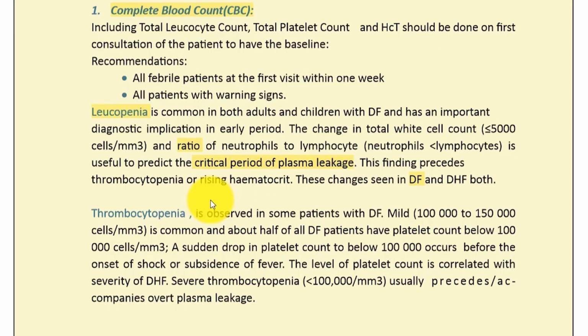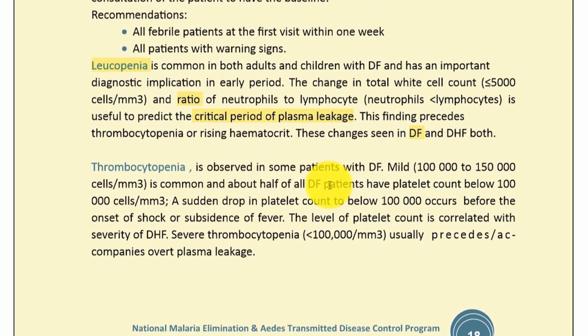Thrombocytopenia is a feature observed in dengue fever; mild, 1 lakh to 1,50,000, is common. About half of all dengue fever patients have a platelet count below 1 lakh. A sudden drop of platelet count to below 1 lakh occurs before the onset of shock or subsidence of the fever. So while the fever subsides, the thrombocytopenia starts, as we have seen in the critical stage, when the plasma leakage starts.